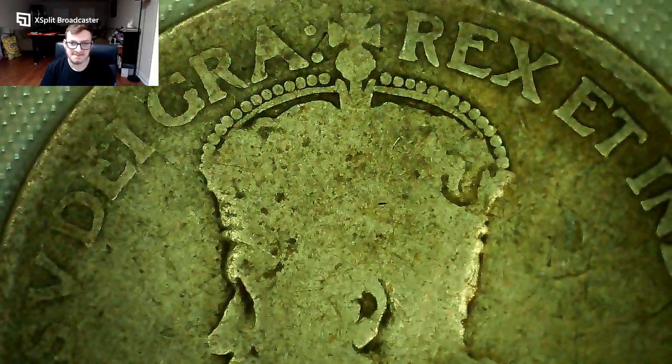Actually, at this point he had only reigned for maybe a month or so by the time that coin was made. So pretty cool. And then we got a little bit older. That one's 80%. This is 92.5%, so sterling silver. We got him with the crown on it. And this is from Canada. You can tell it's from Canada. This is 25 cents. We have the 25 cents Canada, and this is 19.